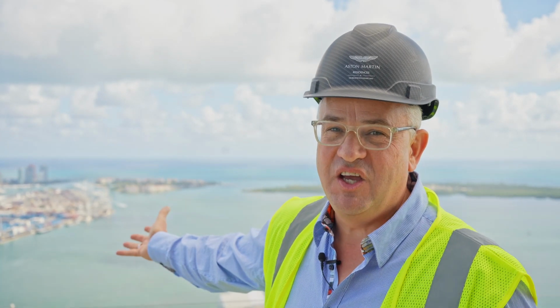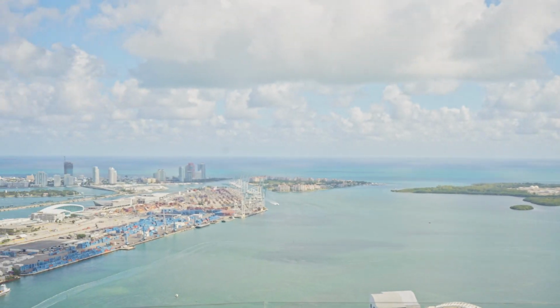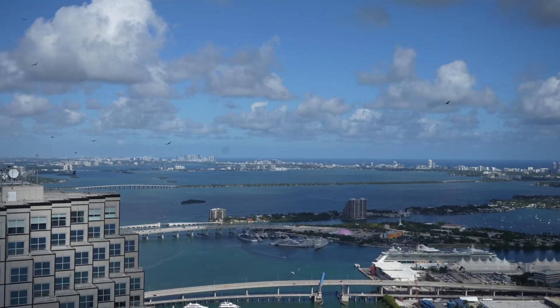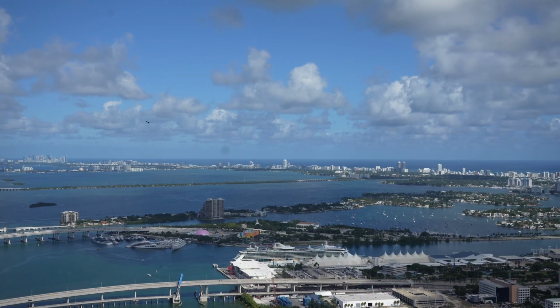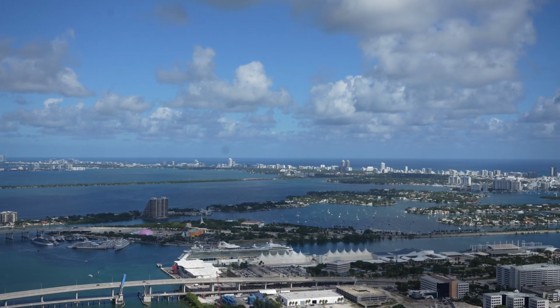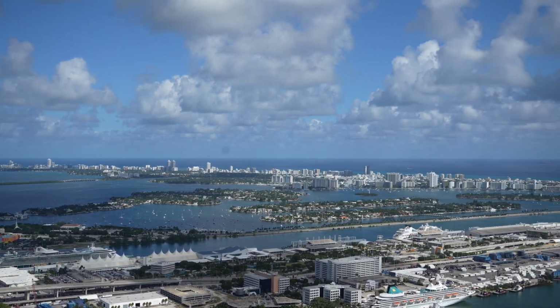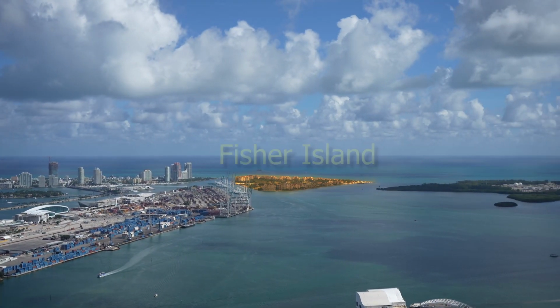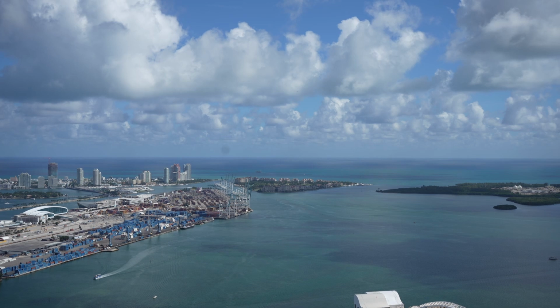Fantastic. Just look at that view. This is the tallest building from New York to Miami. 70 floors with a helipad at the top. Amazing views of Miami Beach. Fisher Island down below, which is possibly the most exclusive real estate in the world.